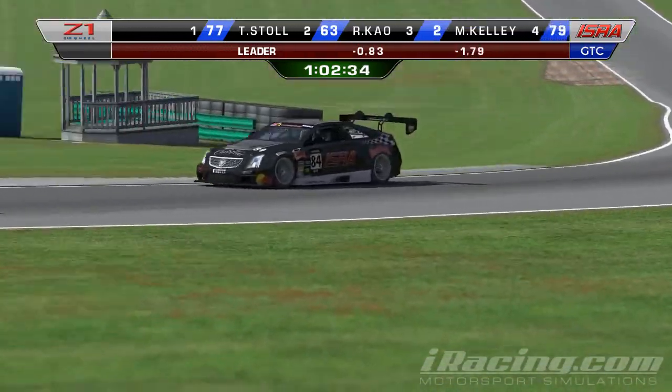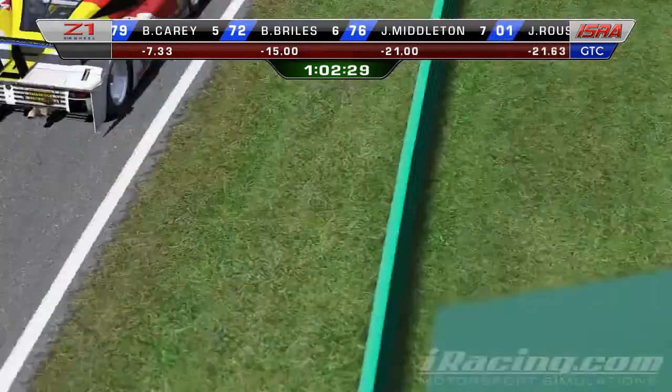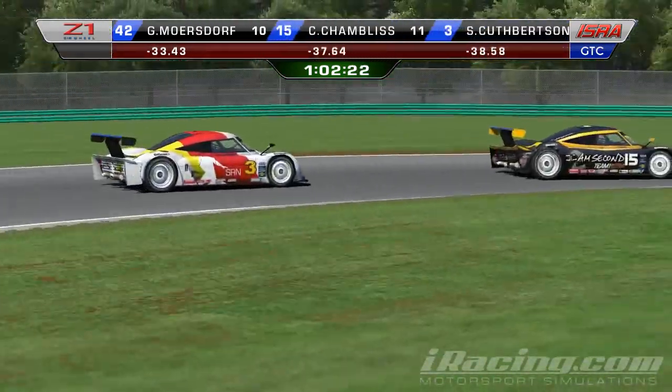I'll be honest, driving around this course is just like playing Russian roulette a lot of the time. Most of the time you pull that trigger and you get out of it okay, but every so often you bite the bullet, and metaphorically that's your car into the wall with damage.